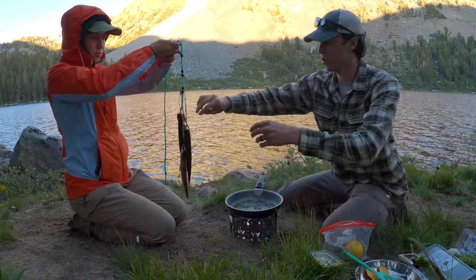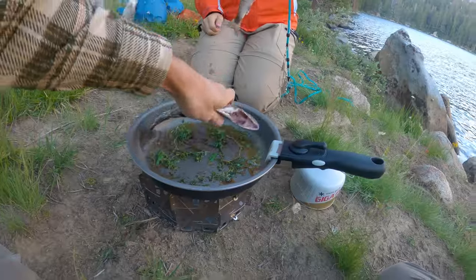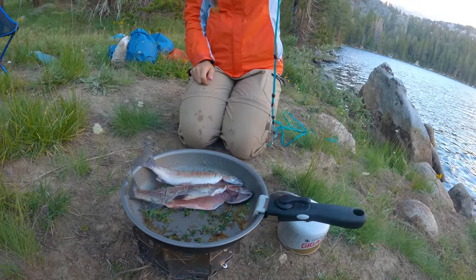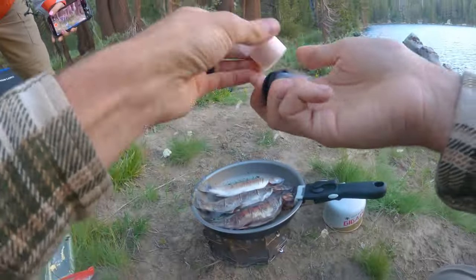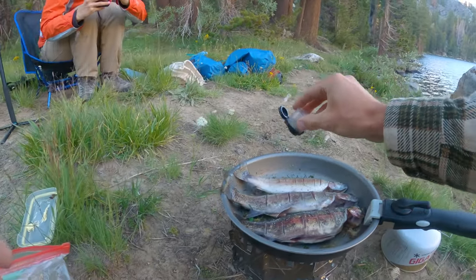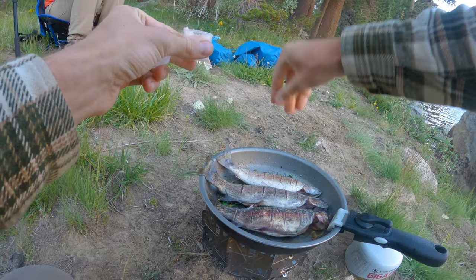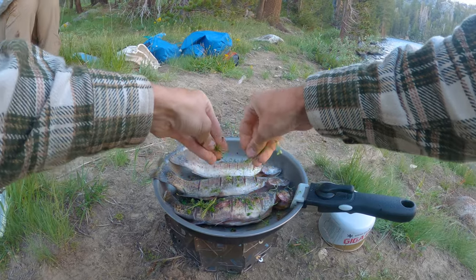What we're gonna do, I'm gonna start laying these trout in here. Usually I pepper and salt the pan, but I don't have it right on me at the moment. So we're just gonna take these trout and throw them right in. We're eating these things whole. Perfect. Got our pepper, we got our salt. So what we're gonna do is we're just gonna pepper the outside of the trout, just like this. Like that. Take some more of this thyme right here and just sprinkle it.